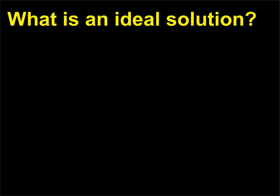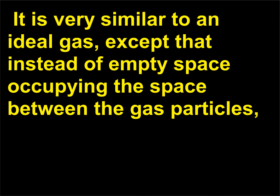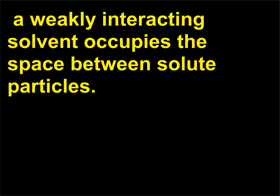What is an ideal solution? An ideal solution describes a solution of dilute solute particles that do not interact with one another. It is very similar to an ideal gas, except that instead of empty space occupying the space between the gas particles, a weakly interacting solvent occupies the space between solute particles.